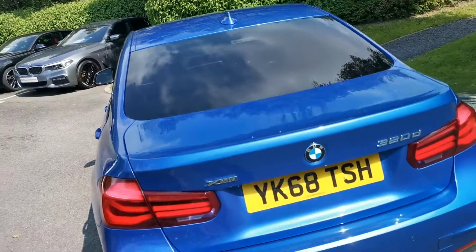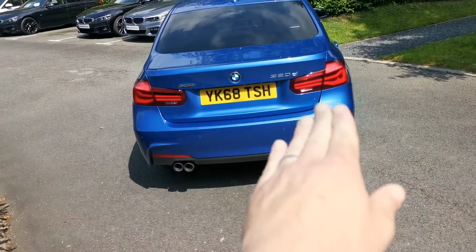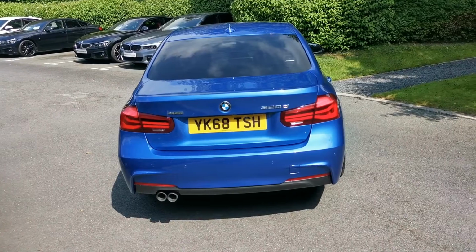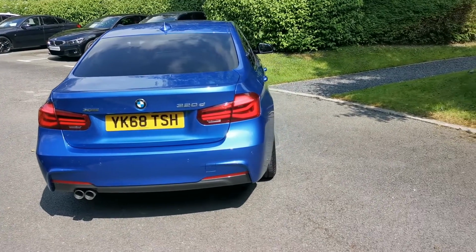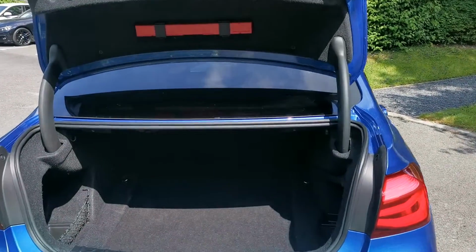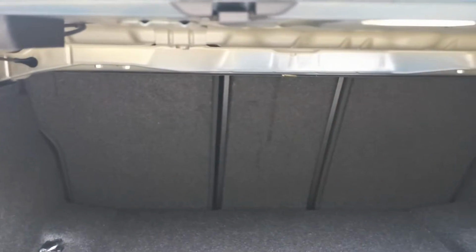Moving to the rear, black exhaust tips on the left hand side there, and slightly darkened red rear LED taillights there, all part of the Shadow Edition package. Into the boot, it can be opened via the key like I just did, spring loaded, it's not powered. Very deep, practical boot on this generation of 3 Series. Also got that 40-20-40 split folding rear seat arrangement, which can be operated by levers on the left and right here.